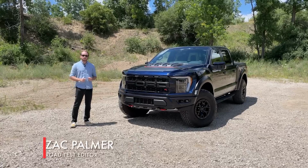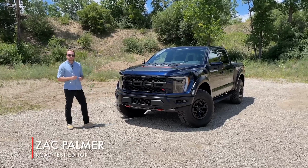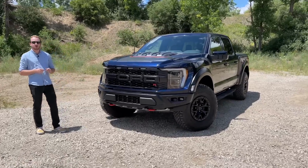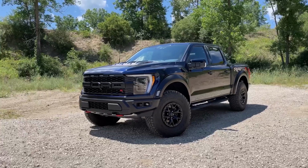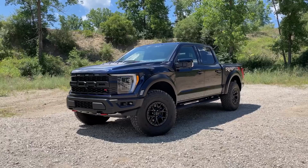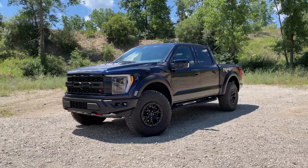I'm Zach Palmer with Autoblog, and sitting right behind me here is the 2023 Ford F-150 Raptor R. Yes, they did it. They put a V8 in a Raptor. So let's take a walk around and see what this Raptor R has in store for us.